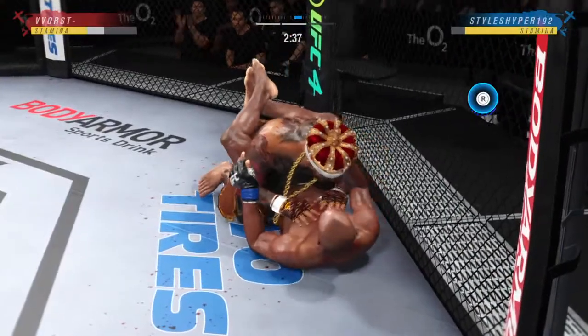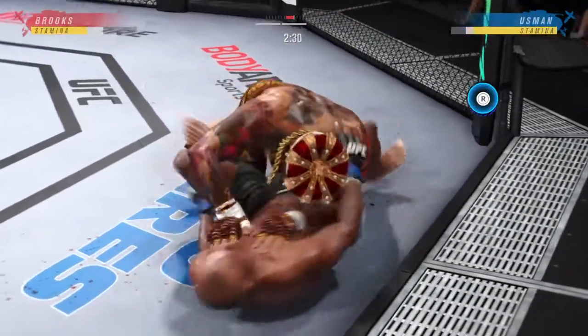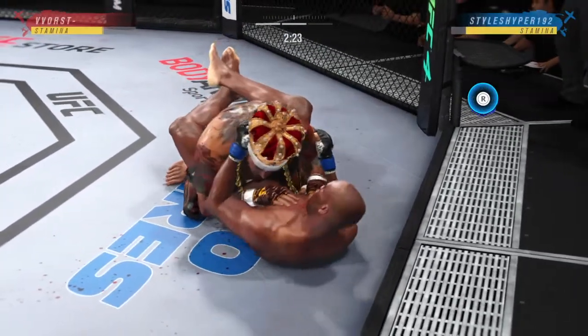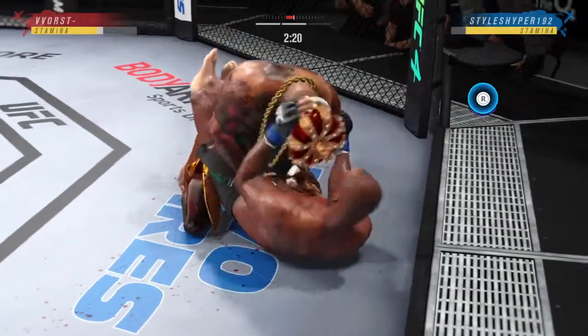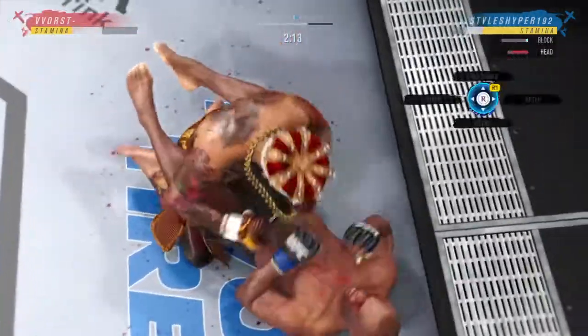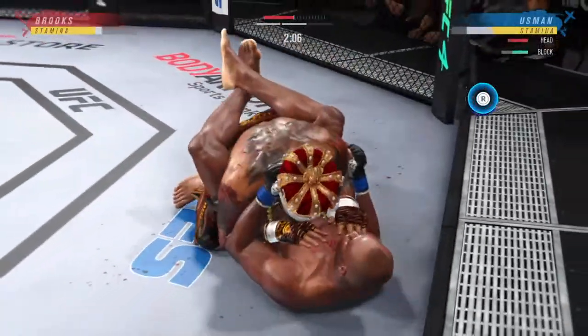All right, we'll see how he chooses to defend here. All right, so inside the open guard of his opponent. You got to be careful playing around for too long here on the ground with this guy. Oh, nice job using his strength there to posture up. We'll see what he can do now. He's going to start looking to land big shots from the top.